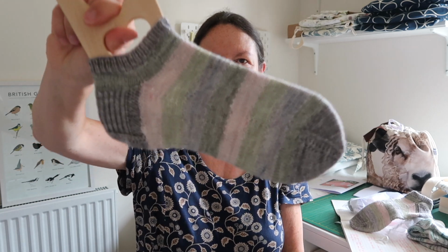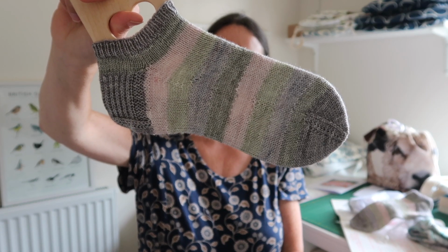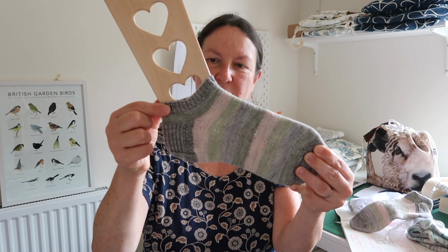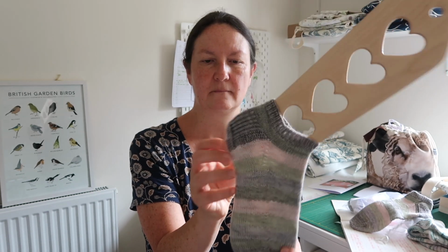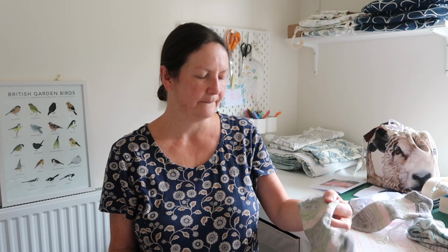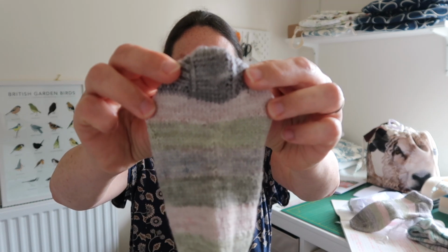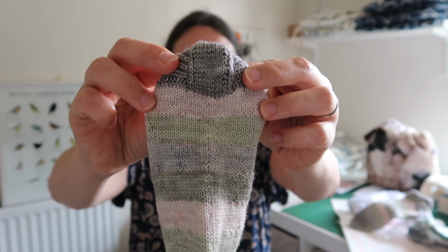Aren't they lovely? I love Shannon's monthly palette packs. They are put together really nicely. So I knit probably about 8 rounds for the cuff as well. Heel flap and gusset. I did a square heel turn. I've seen someone doing that on Instagram, on YouTube, fairly recently, and I thought it looked quite neat.